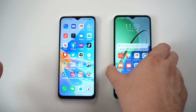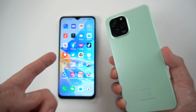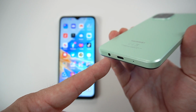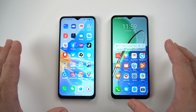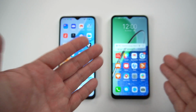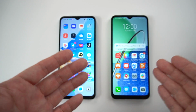But overall, sa lahat ng other properties, I would give it to Huawei. Better camera, better charging speed, and naka Type-C na nga pala siya guys. Better processor, better ang kanyang RAM. Overall, I can say na definitely this one is the better pick, si Huawei Y61. And of course, this one also can be installed with Google Play Store using the Gbox na app.